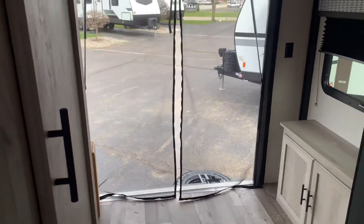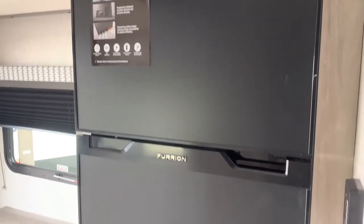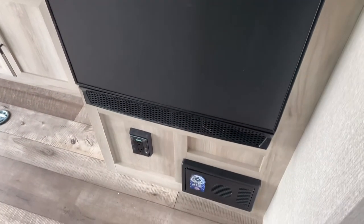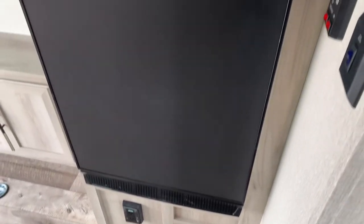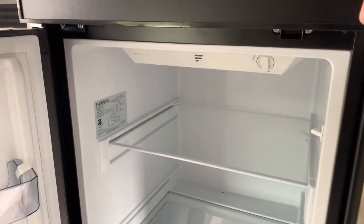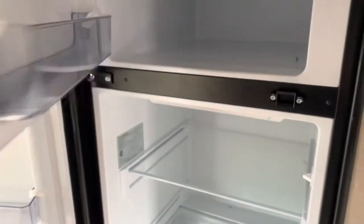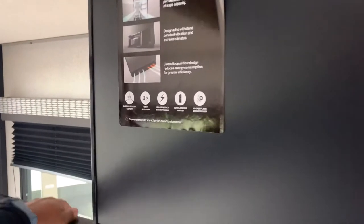And then of course, lastly, we have your Furrion Arctic 8 cubic foot refrigerator. It is 12 volt powered, so it will power off the battery. So it's nice to have that pan on the roof, 100 watts of solar power to keep that battery charged, to keep your belongings nice and cold in your fridge or freezer. So that's super awesome and convenient, especially if you want to do a few days of boondocking.